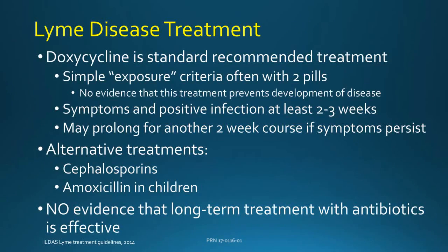So in terms of treatment, doxycycline still remains the standard recommended treatment. Initially, clinicians would do 1 week, and then it bumped up to 2 weeks. Now it can be up to 3 weeks. Sometimes it's 1 course. Sometimes it's 2 courses, depending on the symptoms and the patient's complaints.